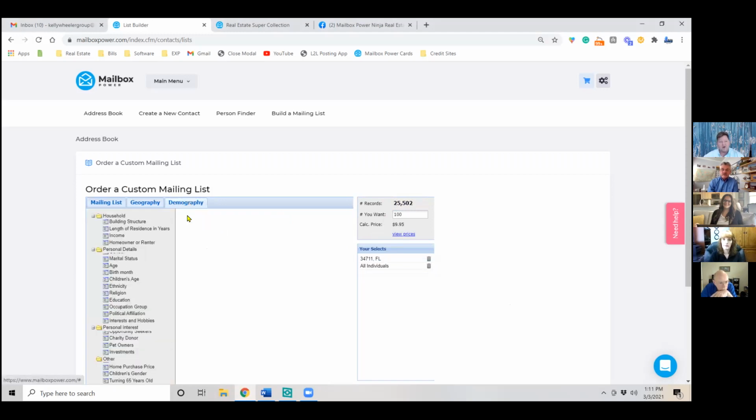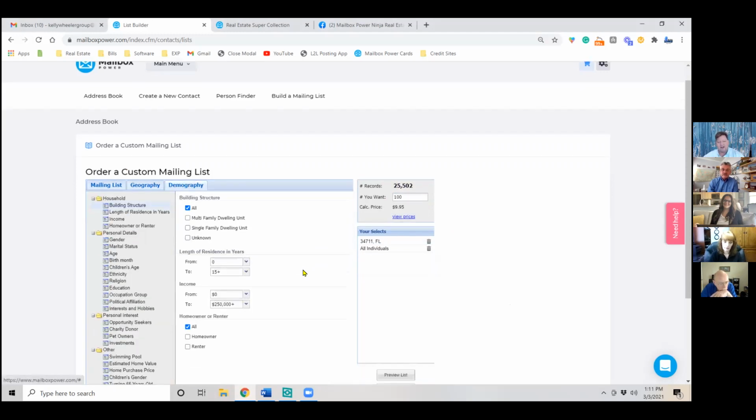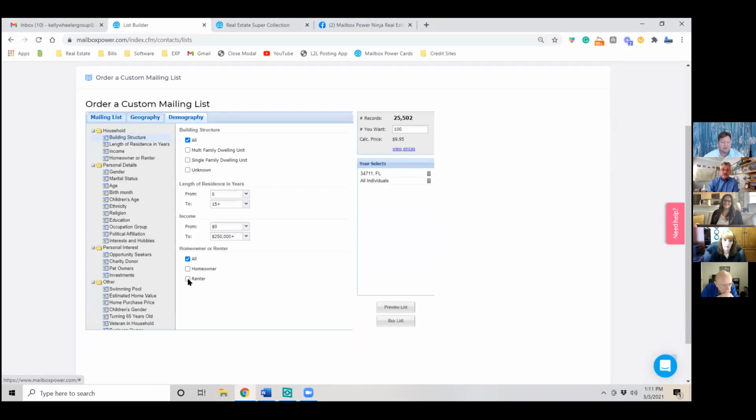So now I'm going to go into my demographics, and very quickly, I'm going to eliminate everybody but renters. Look at what happens to the 25,000. It now drops to 31. That's still too many. So now I want renters that have been renting for at least 3 years. And guys, watch what happens to the number. It drops another 1,000, but I'm still not done.